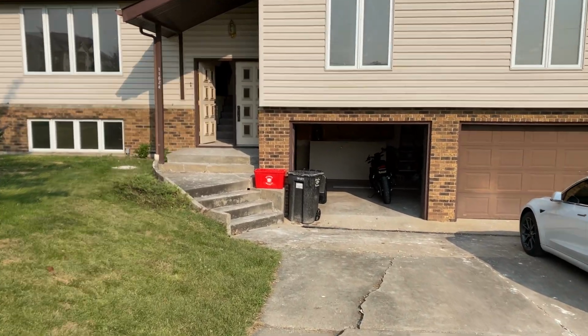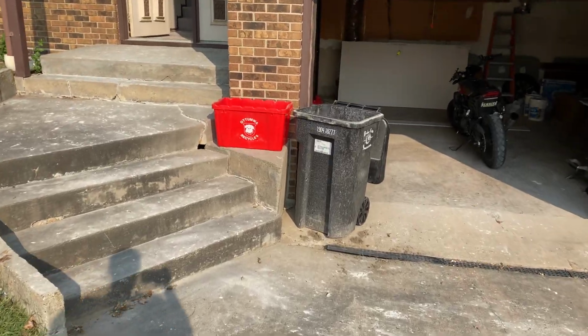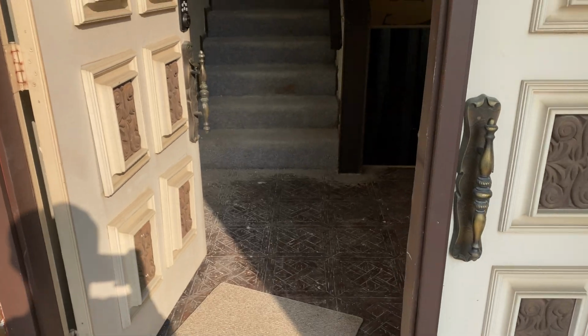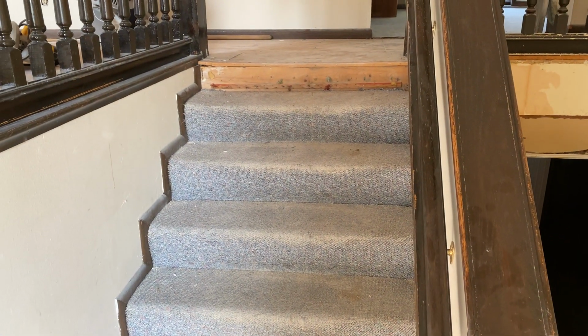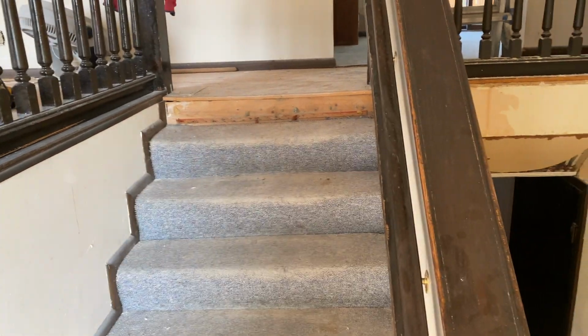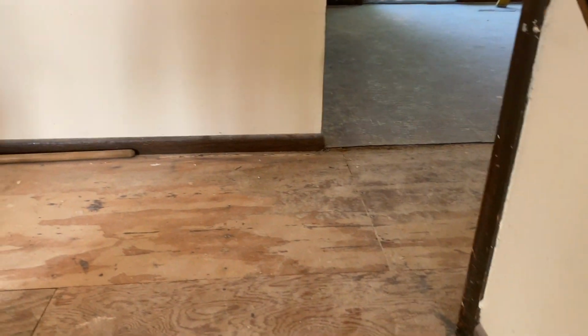Hey everyone, I'm gonna give you a quick house tour and update on where we're at with remodeling. Okay, so the house has not been basically cleaned or updated since it was built in '76. They'd added some carpet, but I really don't think they did much else. So we're redoing everything.